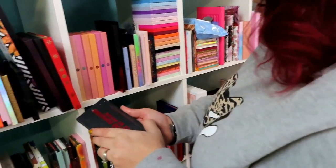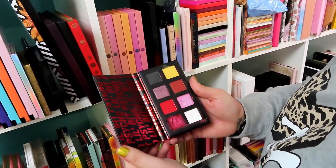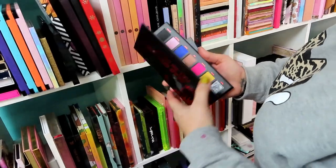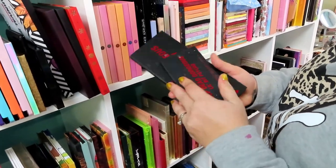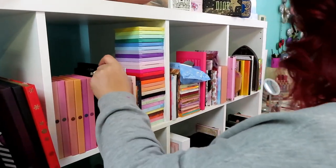Okay. Now we're getting into the Halloween palettes from BH. I have two of those. So I have the Drop Dead Gorgeous collection, Little Bit Psycho, and the Full On Crazy. Now, if I would have known that there were so many repeat shades in the Little Bit Psycho with the Full On Crazy, I probably wouldn't have bought both, but I did.